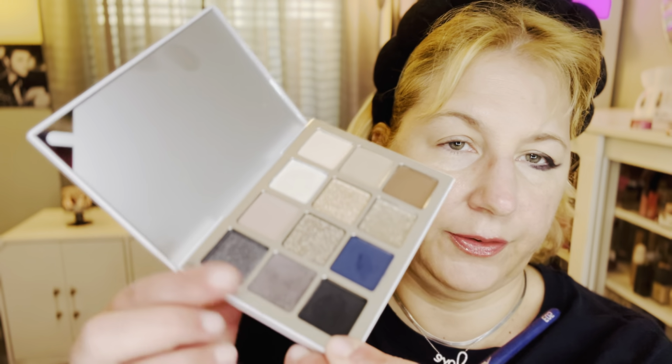And so far, there's that blue, which looks really nice. And I'm going to run that across my lid. So that's how we're looking so far. It's going on really nicely. Kind of like gray gunmetal. I just want to show you this. I just reached into that shade. It does have a little bit of kick up. So, you're going to get that.